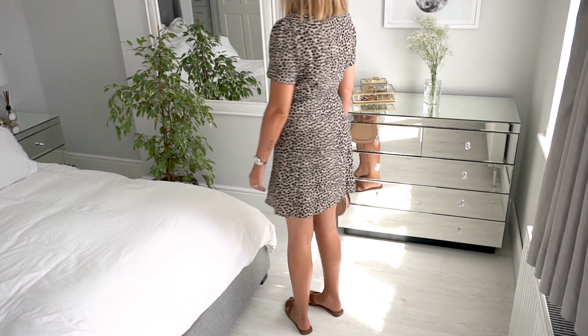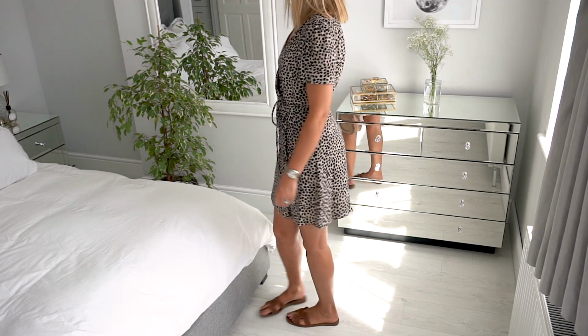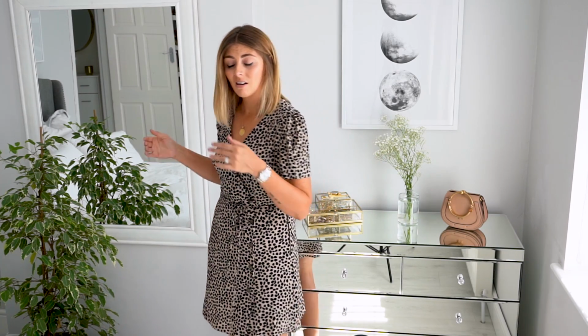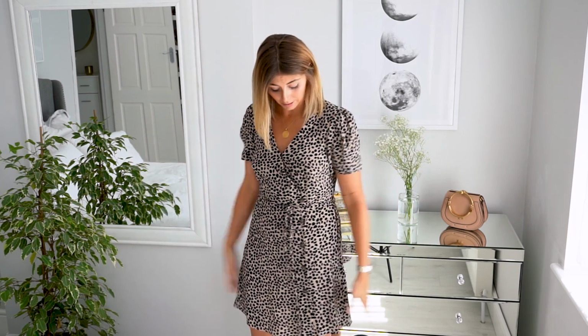I think the leopard print on there is not too scary. I think it's kind of more of a subtle leopard print, and this is very much my kind of colourway as well. And for £38, I think this is just a really nice dress. I think you could wear it with some ankle boots, or you could do trainers or espadrilles, any number of things. Yes. Very, very chuffed with this one.